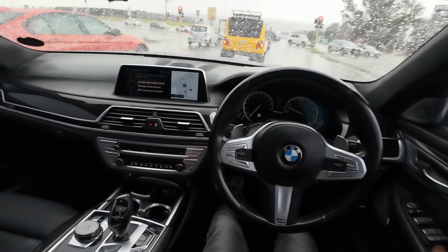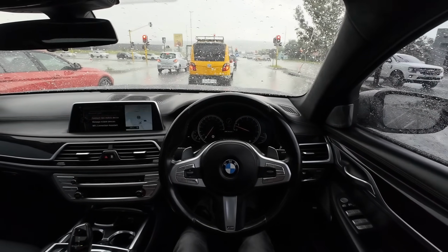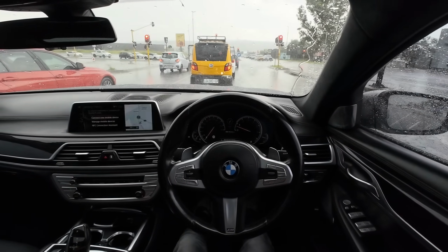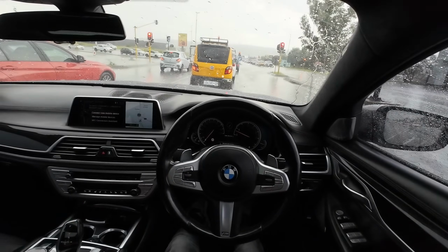I'll just demonstrate shortly. I think we'll head back to our famous test road area and we'll do maybe 1 or 2 pullaways. And yeah, that'll be it.